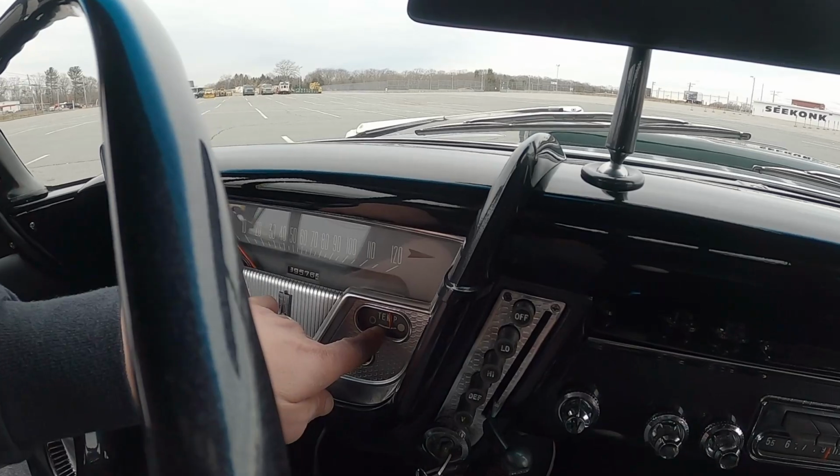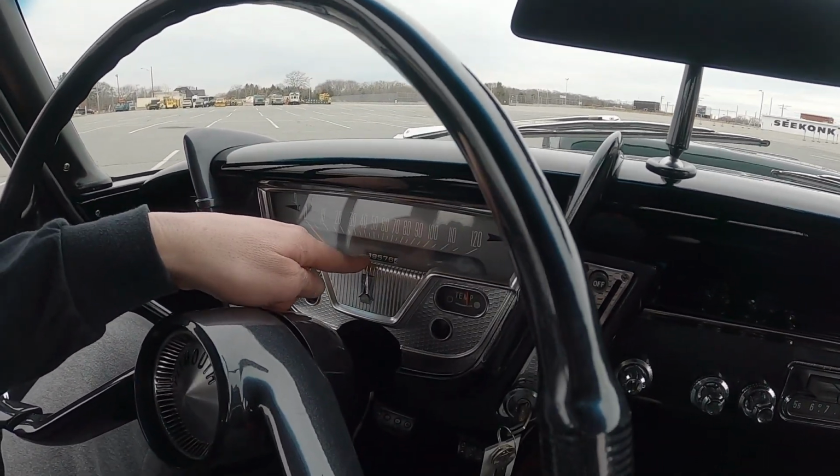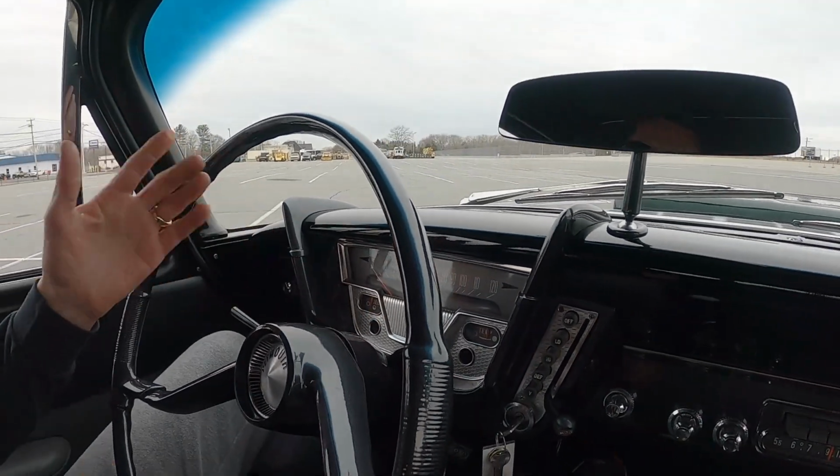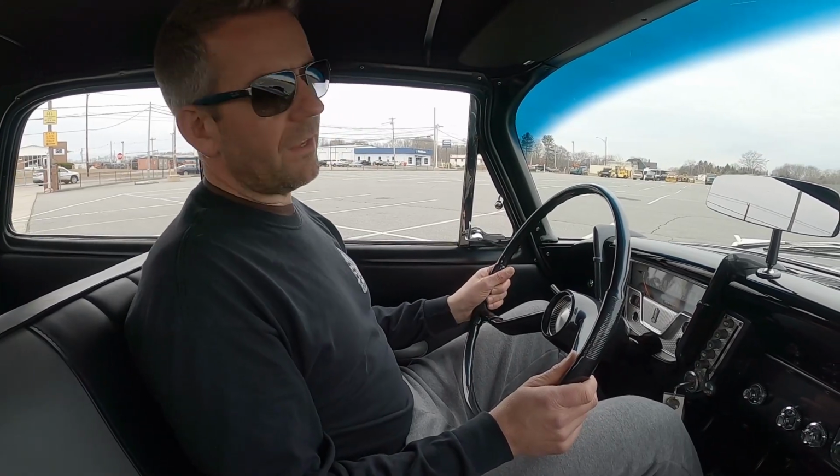The temperature gauge, you can see, is clearly working beautifully. I believe the mileage on there, 99,576, is original. That's undocumented, so I don't want to make any false claims, but that's believed to be the original miles the car had.